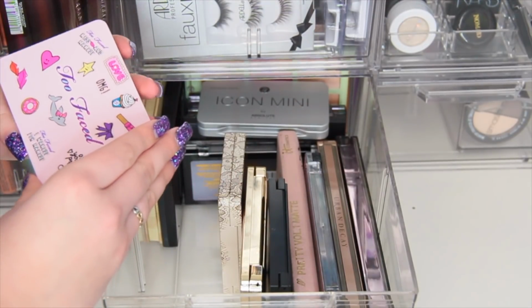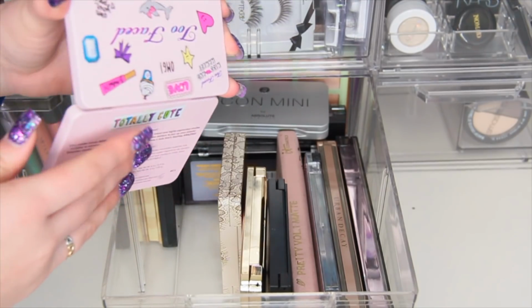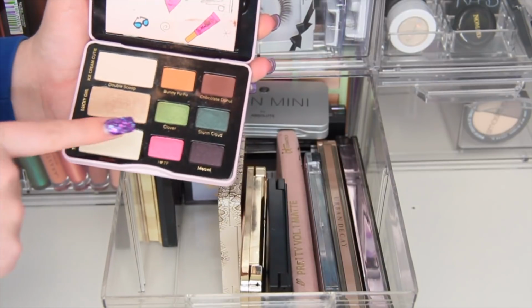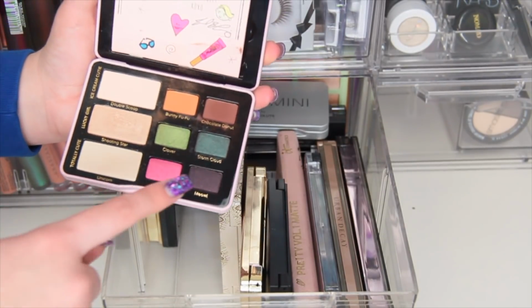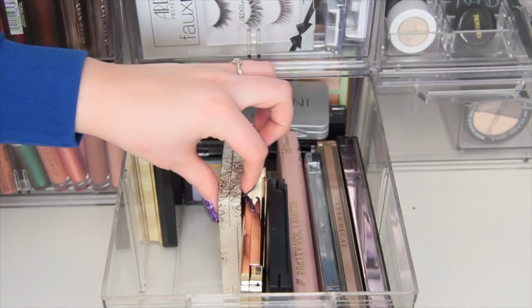Next I have this Too Faced palette. It was like the ones where you got to decorate like yourself. I'm going to go ahead and keep this because I actually really like the shimmer shades and some of the neutrals, and then if I go on vacation I like to actually bring this with me because it has some pops of color that I can add to my look if I decide to.